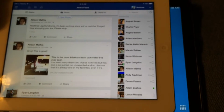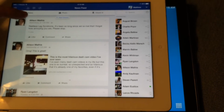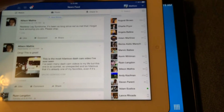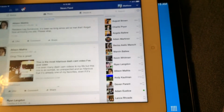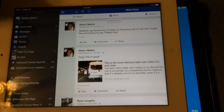As you can see, this is designed for a tablet. I can see my news feed. I have my messenger on the side. I've got a couple of buttons on the top that don't seem insanely spaced out from each other. I can still access my notifications. I can still pull out this side over here to go to different pages.